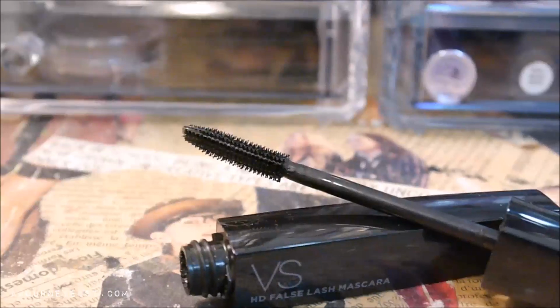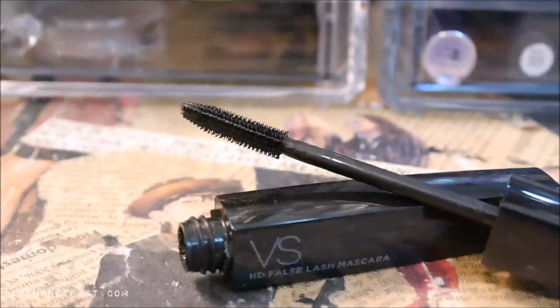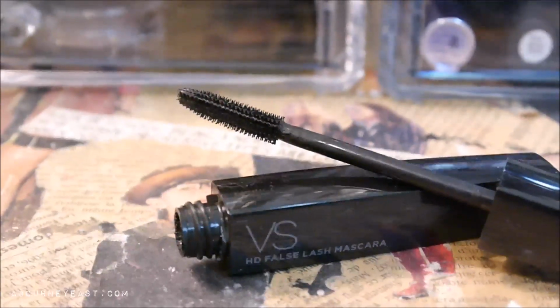This one just has a plastic brush, and it has the spiky little hairs on it. It's supposed to give you a lot of volume and be really good at separating. It actually looks like it has two different sides, like the wand looks uneven. So one side's supposed to be better for coating the lashes and one side for separating. So there is that.